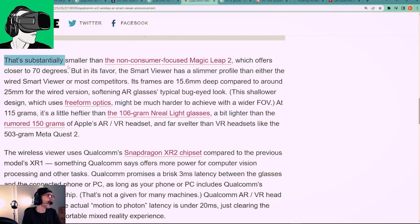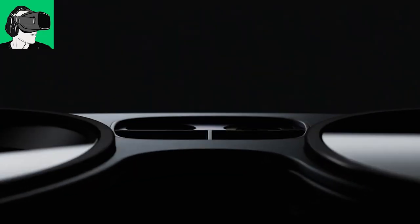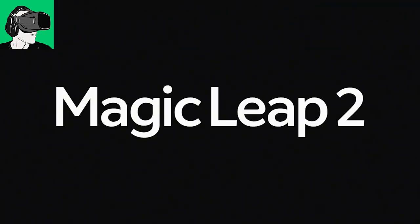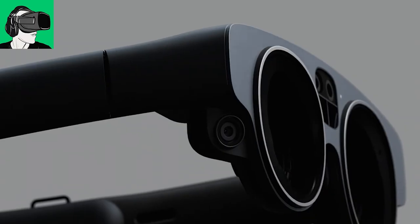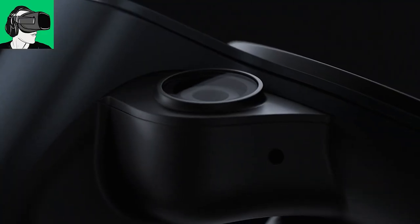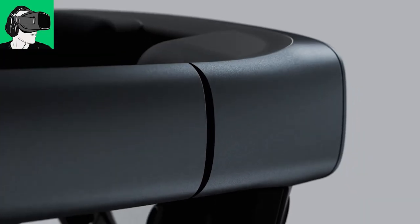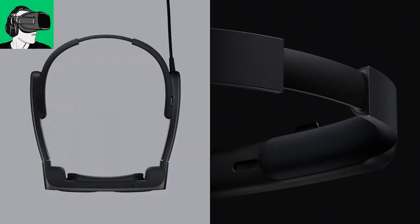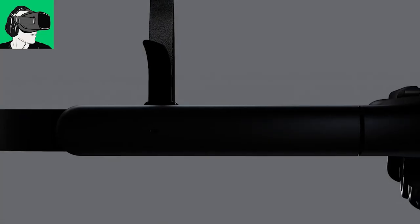That is so stupid. The field of view is smaller than the non-consumer focused Magic Leap 2. Magic Leap, by the way, is this AR headset here. Let's check it out. It is not too bad. Personally, on the channel, we haven't been able to try all these very different AR headsets because AR people are not as great as the VR guys. The VR guys are more excited about providing us stuff to try on the channel. But as you can tell, it looks very industrial. Of course, HP also have their own HoloLens, and there are various other manufacturers out there as well. I'll just show you a picture very quickly.